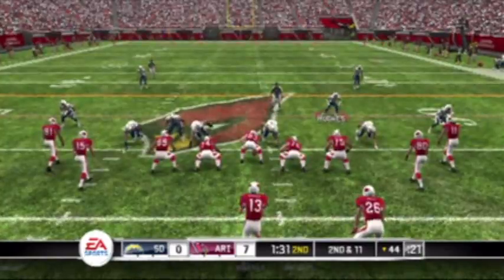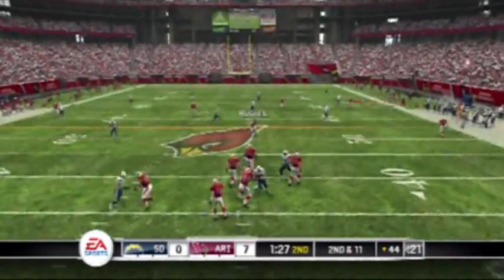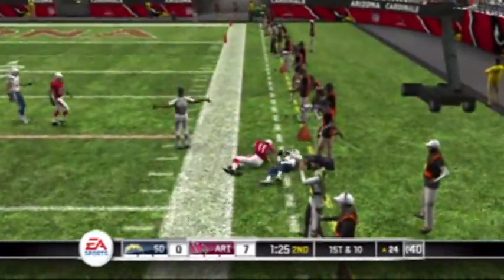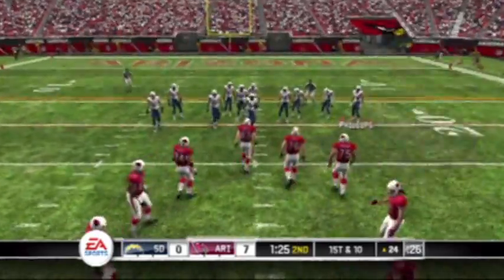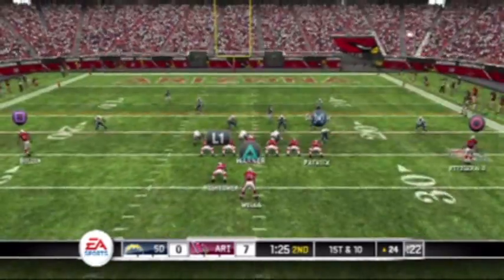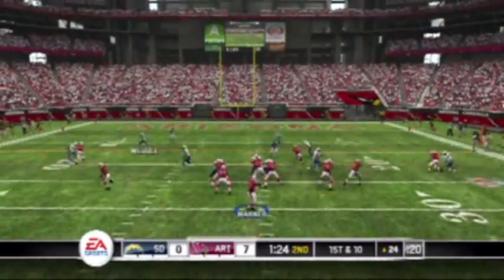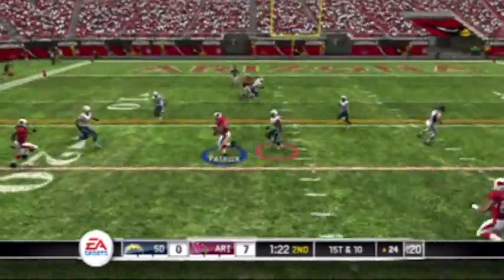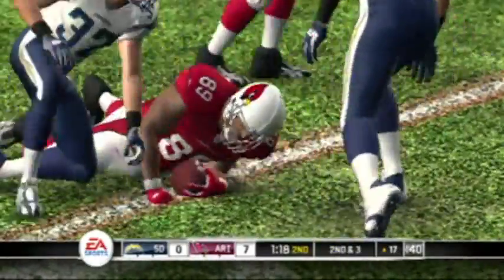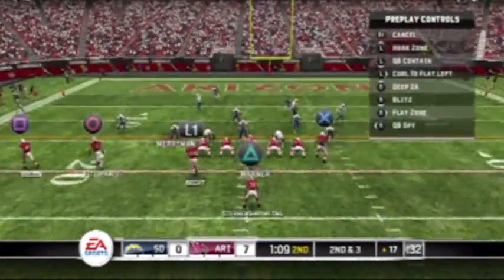Three. He's going for it all. He's knocked down at the 24-yard line. So it's now first and 10 after the big pass play. And it's complete. The tight end did a good job. They'll need about 3 yards here on second down.